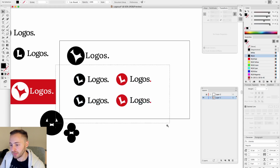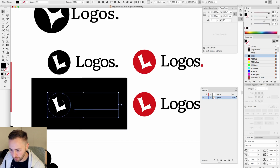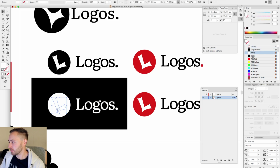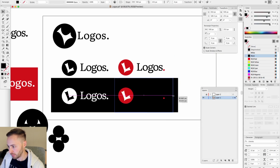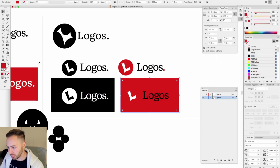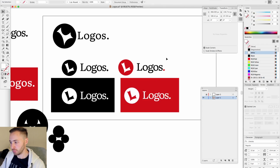And just because I'm not entirely sure about this L, I'm going to try and satisfy my curiosity by reversing these out as well, as sometimes that can make it look really different and sometimes looks really nice. I'm just going to do the same with red as well. So this is the thing: what decision do you make when you're reversing it out of a color? I like to just make it white and red, because I think that is how a single color logo normally works.